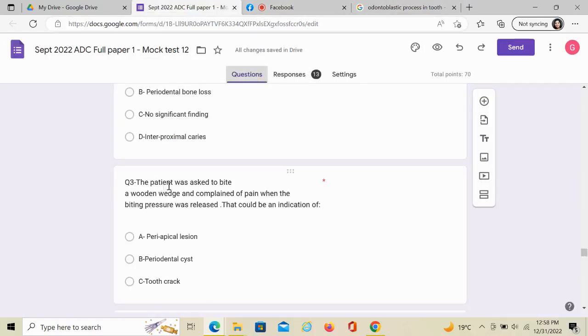So now the patient was asked to bite on a wooden wedge, and when you bite on it, the crack gets exposed, and so it pulls the odontoblastic process, and that causes pain. Periapical lesion cannot be an answer, because if there is a periapical lesion, the pain can be caused just like that. Biting is not necessary for it. Periodontal cyst, that's a separate thing only. It is not exactly related to the tooth, and with a cyst, you'll have some bulge or some other symptom associated with it. But this test is classically for the tooth crack.